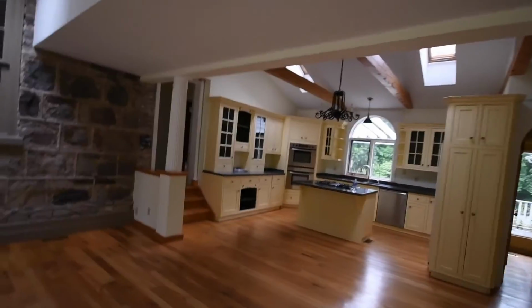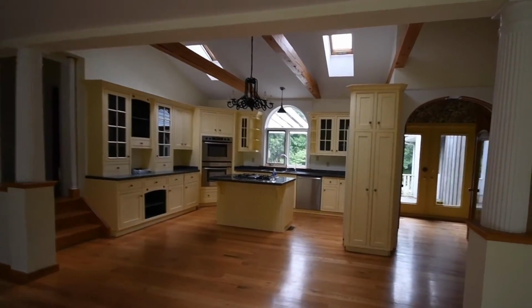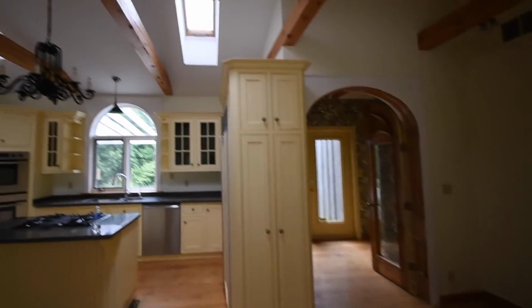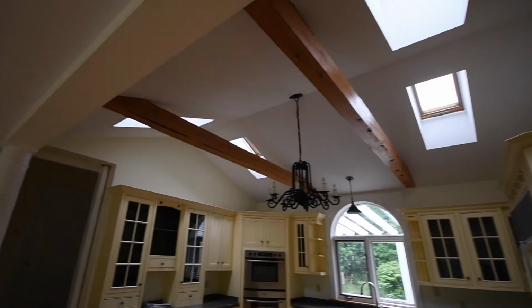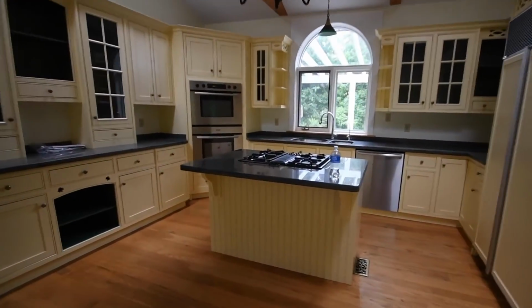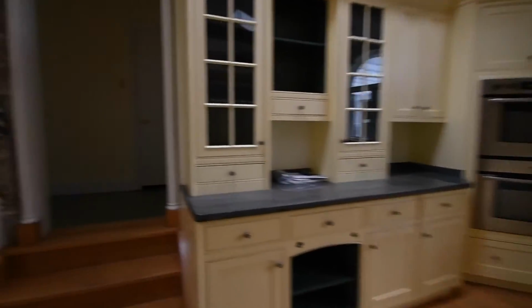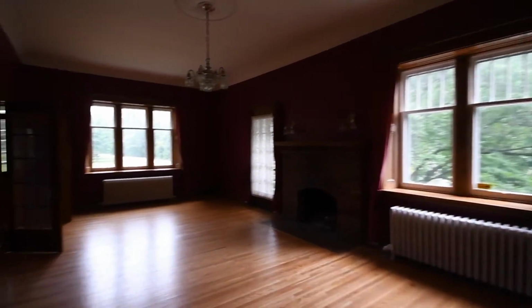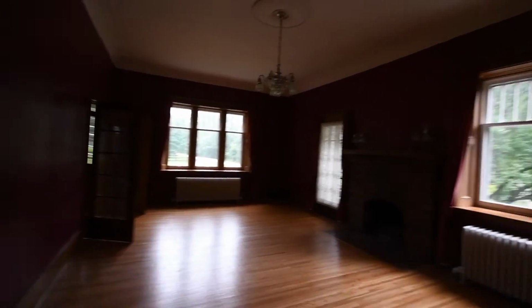Here we go. Right to the kitchen. That's a nice looking place, eh? There's one of your doorways there. Nice wood beams going across the kitchen. Stove, gas stove, regular stoves. Moving along, we've got a very nice room here. Wow, fireplace.